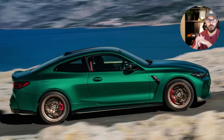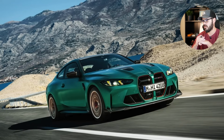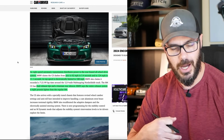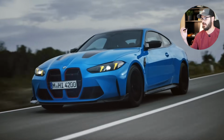I do think this is going to be quicker than that, because usually when BMW comes out with numbers, they're extremely conservative when it comes to these 0 to 60 times. 124 miles per hour in 11.1 seconds. Top speed is limited to 188 miles per hour, a strange number to limit the car to. Usually it's 155, or at least it used to be back in the day, but now I feel like they can just let this rip if it's gonna go up to 188 anyway.